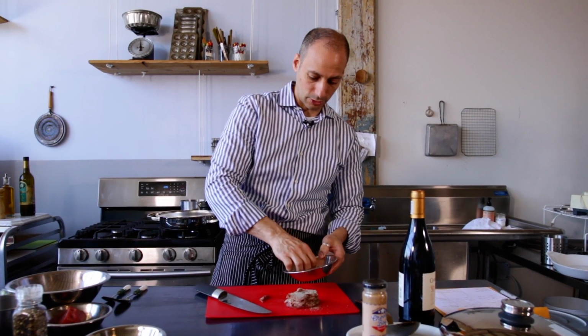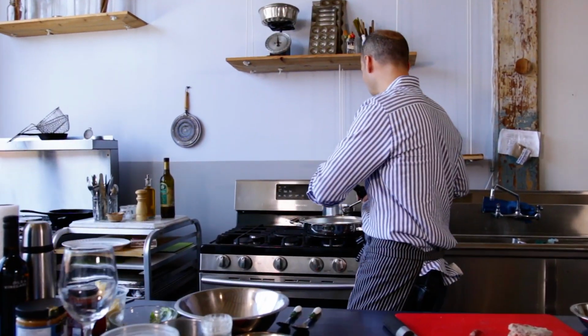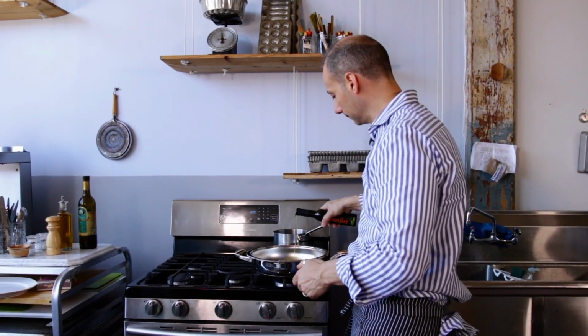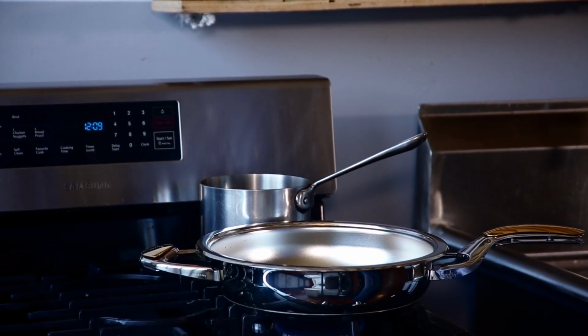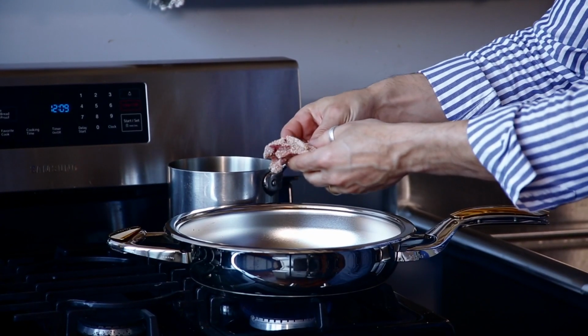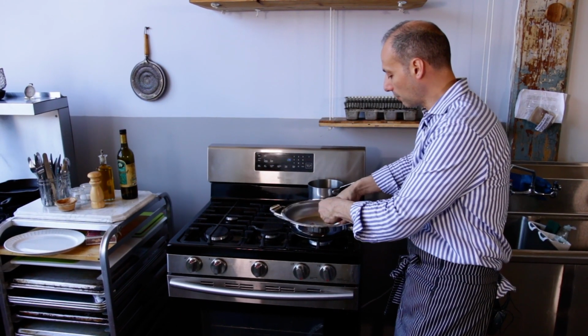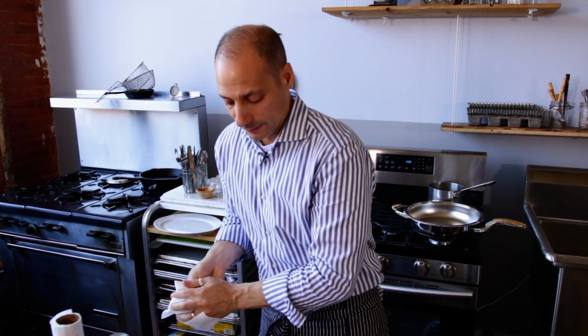Okay, that's good. On our open fire here, we're going to take a little bit of oil, and we're going to add our beef strips in here. Now, depending on if you like your beef mid-rare or what have you, like I do, it's not going to be in there for a long time. And you're also going to take some butter as well and put that in there.